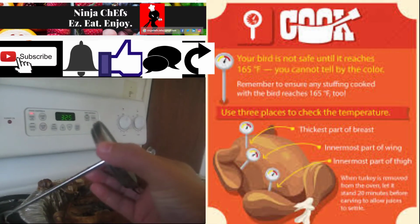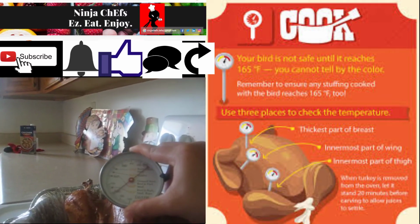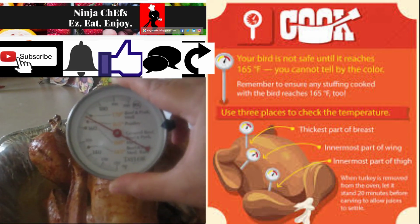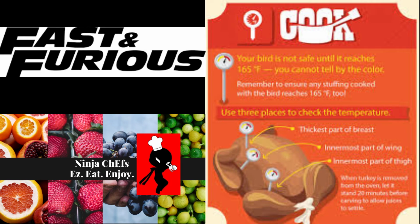Yikes, is this turkey done? Your bird is not safe until it reaches 165 Fahrenheit. You cannot tell by the color. Remember to ensure any stuffing cooked with the bird reaches 165 Fahrenheit too. But here in Ninja Chef, we do not cook the stuffing with the turkey. We do it separate. See the Fast and Furious segment.